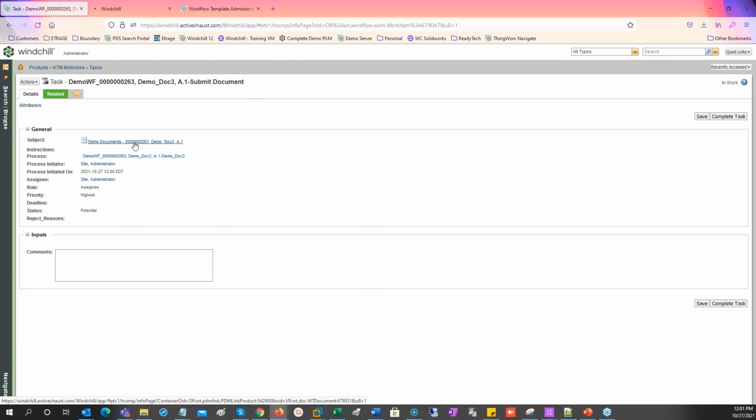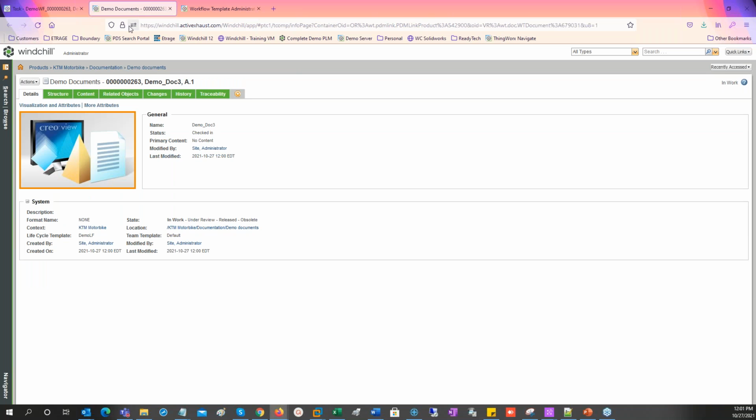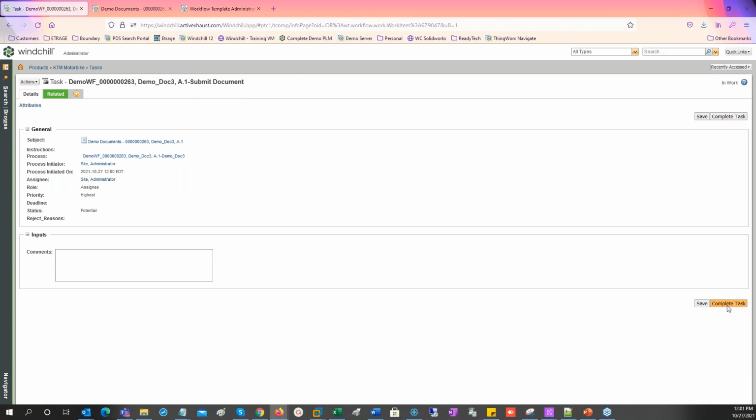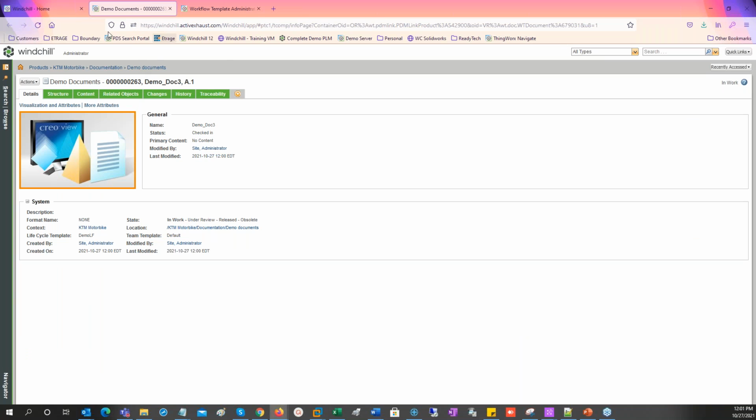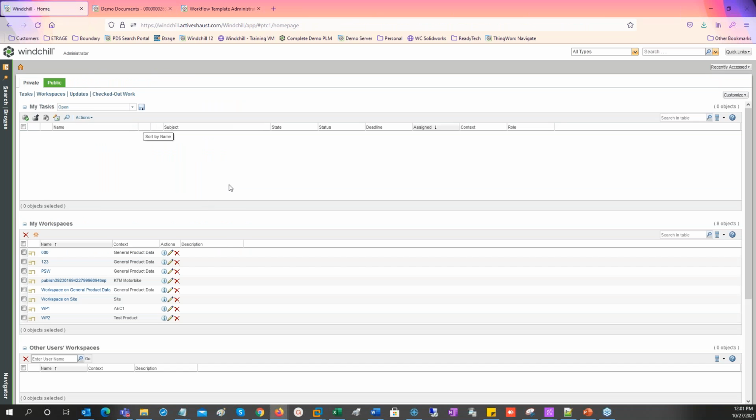But before I do that, I'm just going to open this document in another tab quickly. Just notice that this document is currently in work state. So if I go back and just complete this task, it should now set my document to under review. So I'm just going to refresh this page. You'll notice now the document has moved from in work to under review, because our process is now in the review state.